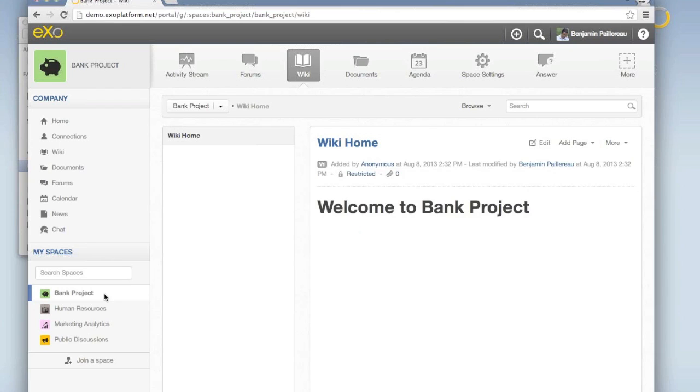So it's not limited to projects. You can also build spaces based on the existing user directory. For example, you can attach a space to a group. Like here, we have the human resources space, which is attached to the human resources group. Same thing for marketing analytics. All the people from the marketing team are attached to this space dynamically.